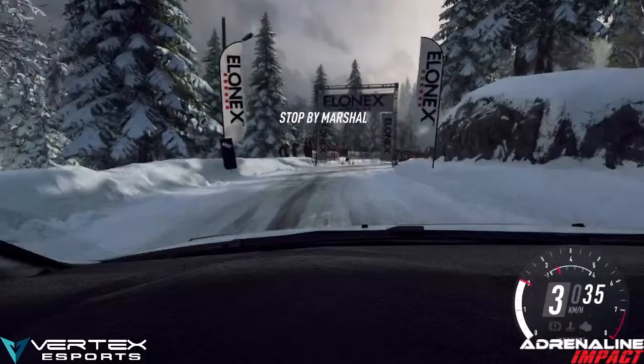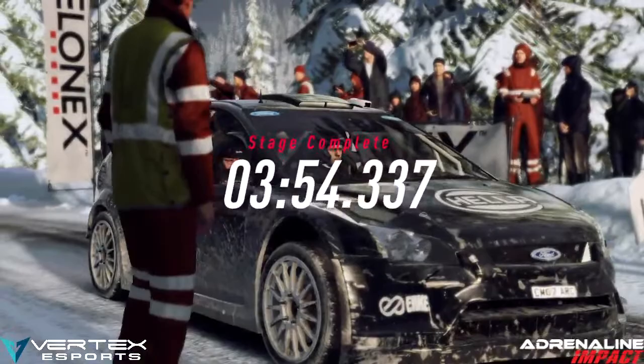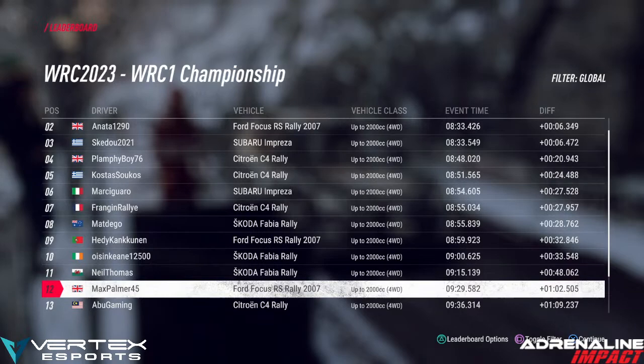Could tell that that snowy bit at the top is one of my favorite sections, although I don't think I was doing it in the fastest way possible. I like sliding around. Can you blame me? 354. Okay. That's not too bad for me. I think I managed to do it. Can't remember. Maybe I did it in 341.